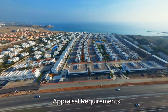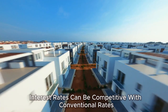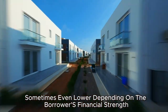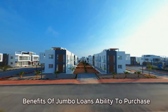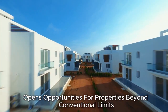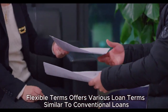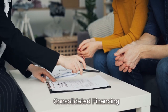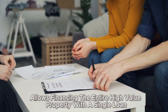Appraisal requirements. May require 2 appraisals to ensure accurate valuation. Interest rates. Can be competitive with conventional rates, sometimes even lower, depending on the borrower's financial strength. Benefits of jumbo loans. Ability to purchase high-value homes. Opens opportunities for properties beyond conventional limits. Flexible terms. Offers various loan terms similar to conventional loans. Consolidated financing. Allows financing the entire high-value property with a single loan.